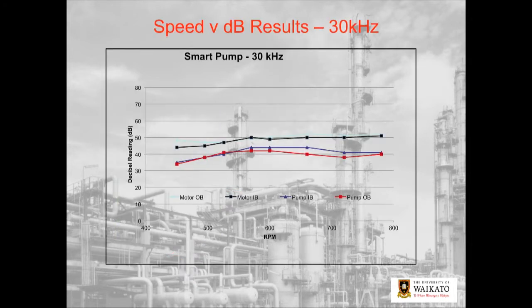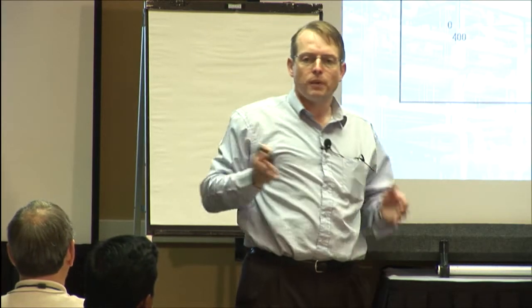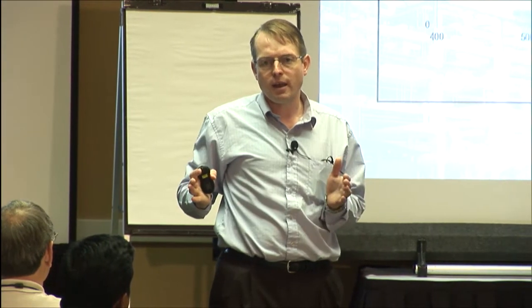Okay, a couple of pumps. You can see the top two curves that are overlapped are the motor, and then you've got the pump underneath. You'll see that over the speed range you've got somewhere around 5 to 6 dB variation. But as you mentioned yourself, generally speaking, with your variable speed applications, they normally run in a fairly narrow band.